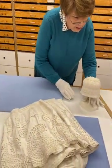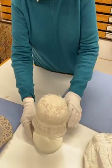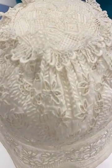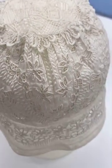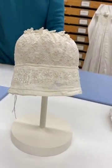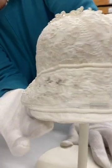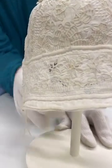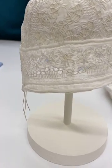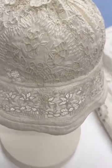We have over here a most unusual bonnet, an Ayrshire bonnet. Ayrshire in Scotland, yes. You'll have a look at the needle lace insertions into this. Now, Ayrshire, and this is an early piece, the earlier the piece, the more needle lace insertions there were.